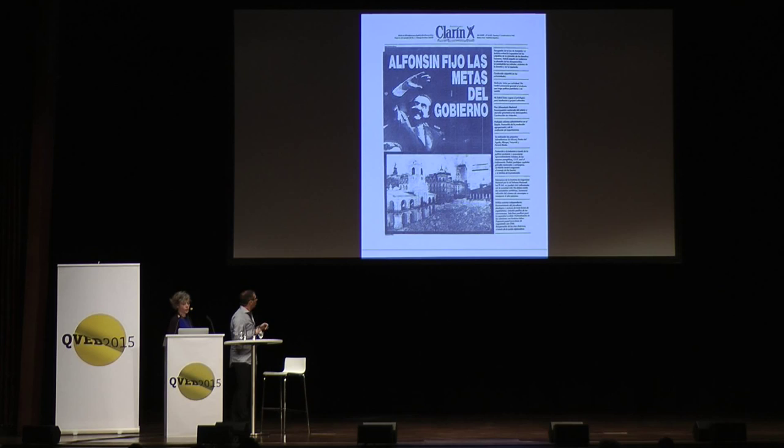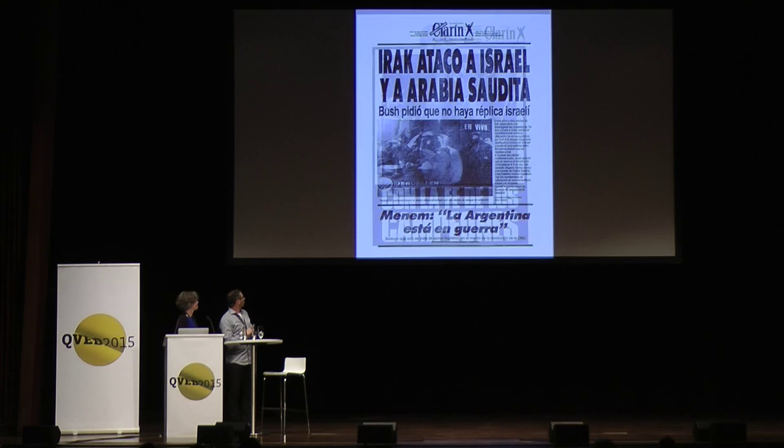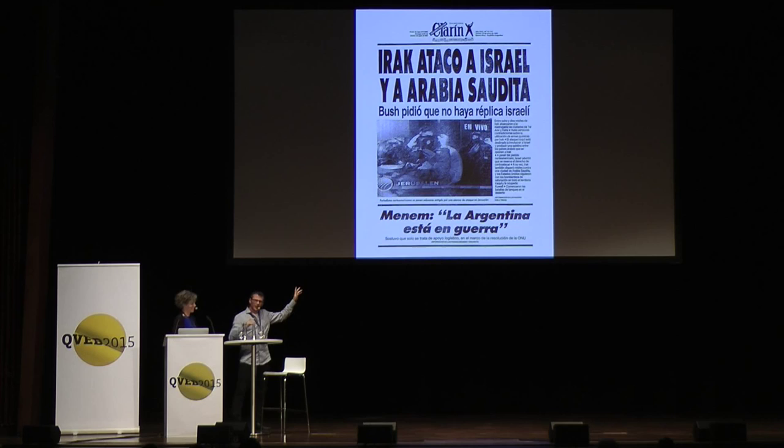This is back to democracy in 83. You can see a bit more structure here with that column on the right, and the logo moved to the top of it. This is the day Argentina won the World Cup in 86. So yeah, football is a big thing there. This is 1991. Take a look at that typeface in the title.